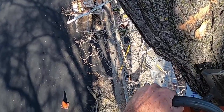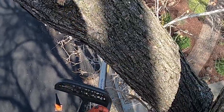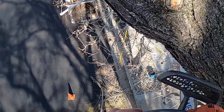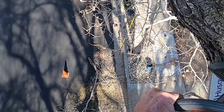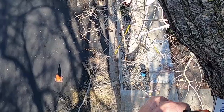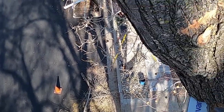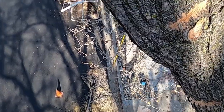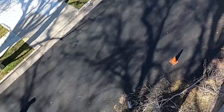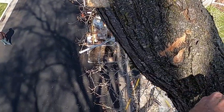And this one, I made a choice to try one big drop. I thought, okay, this is leaning over the street. How bad can it be? And I was kind of reluctant to do it because I was looking down at that brand new fresh paving, the black paving there. And I didn't want to dent it. And I thought, well, if I lay this one down flat, it should be okay.